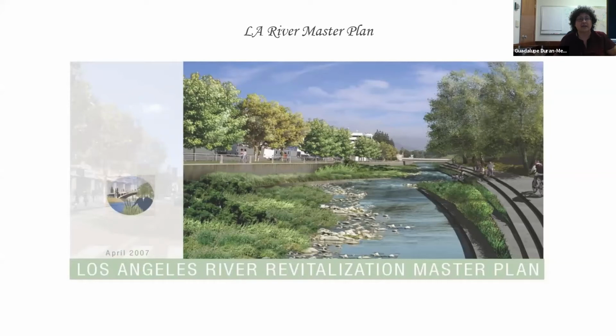Some of the goals, for instance, are to identify funding for land banking along the river to produce affordable housing, and also to fund projects that are in proximity of the river. Those are some of the items that are included in goal 6. So this is a very key effort for the county.